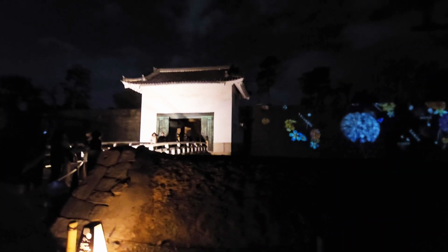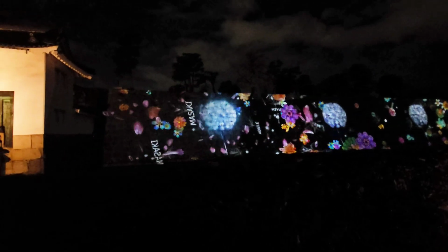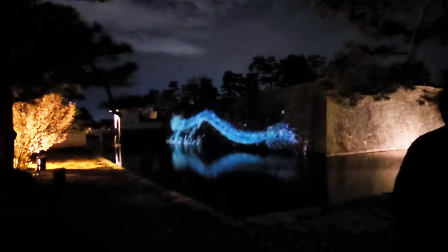We came out of that area and we see all these projections on this wall. Oh, how pretty! There's a dragon projection on this wall. He looks cool.